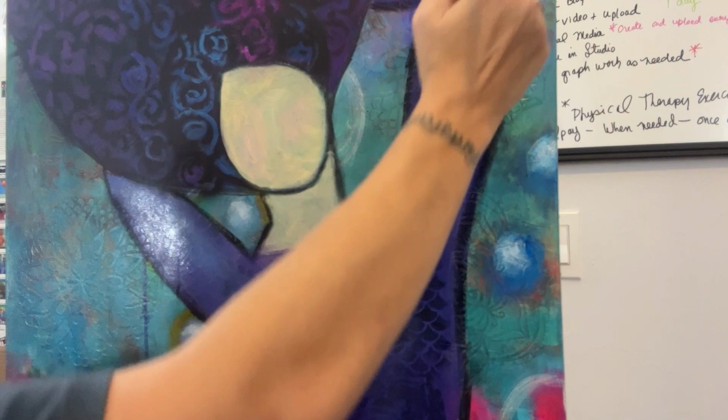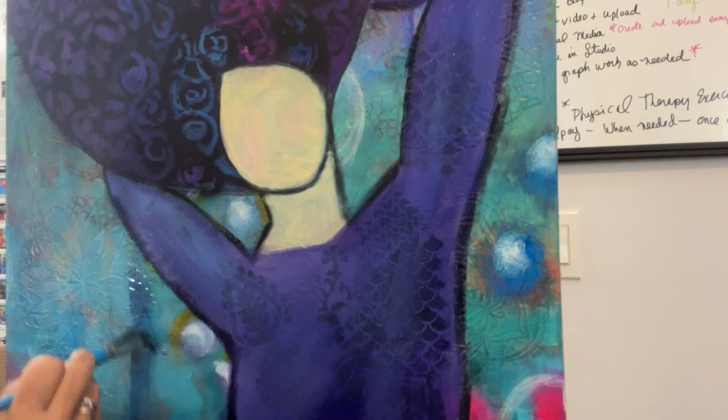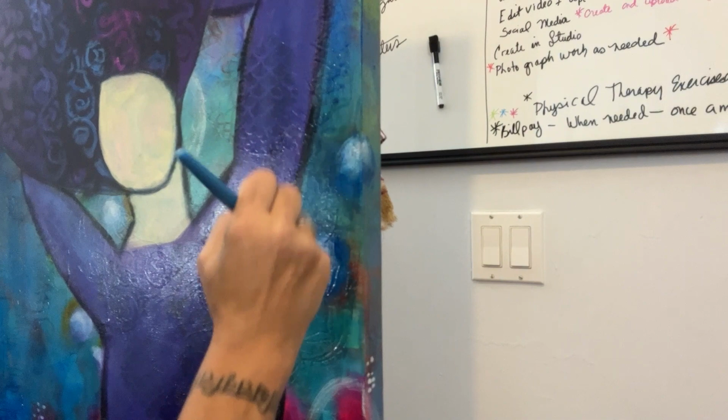One thing I do, it's a trick I do, is I pull out my stencils and black paint. And then I start to randomly make marks on the canvas, breaking up the monotony. In this case, since I had the figure, I just put the marks inside the figure's dress, or what was going to be the dress. In some cases, I put it all over the whole canvas.